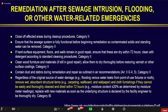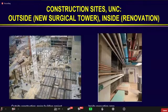You need to contain dust and debris. We'll talk about that. And regardless of the original source of water damage, you need to remove wet, absorbent structures, carpeting, wallboard, wallpaper, and cloth furnishings that cannot be easily and thoroughly cleaned and dried within 72 hours. These are all, again, CDC guidelines.